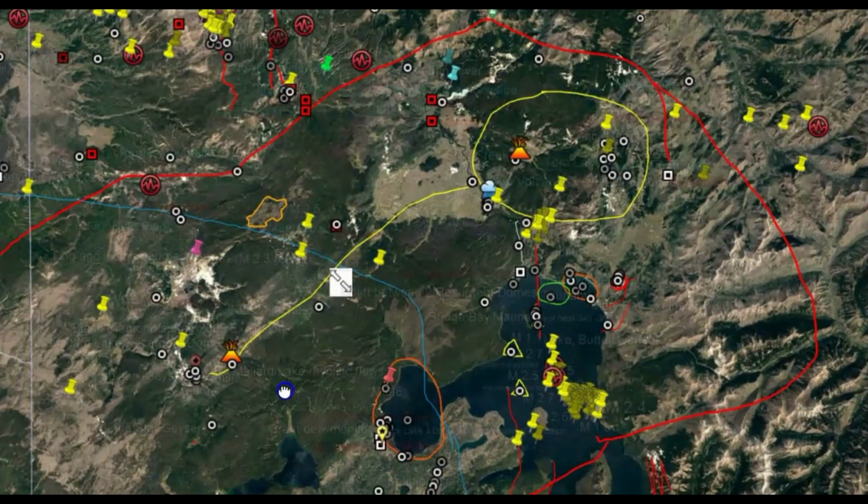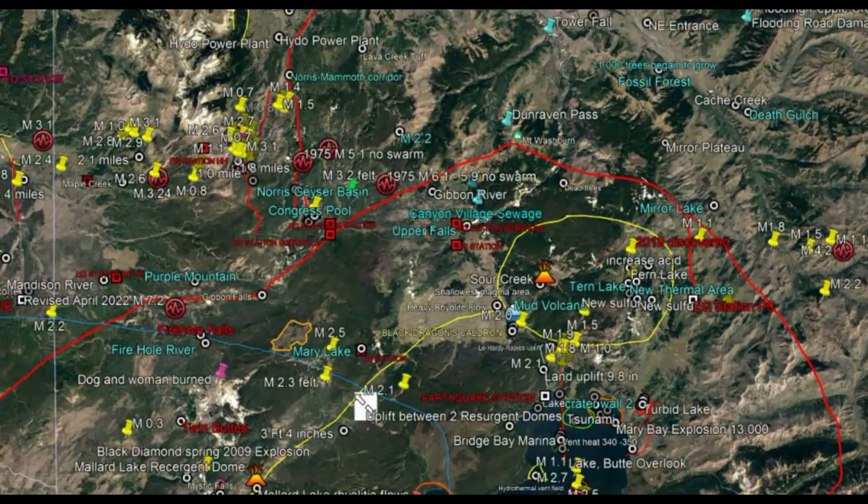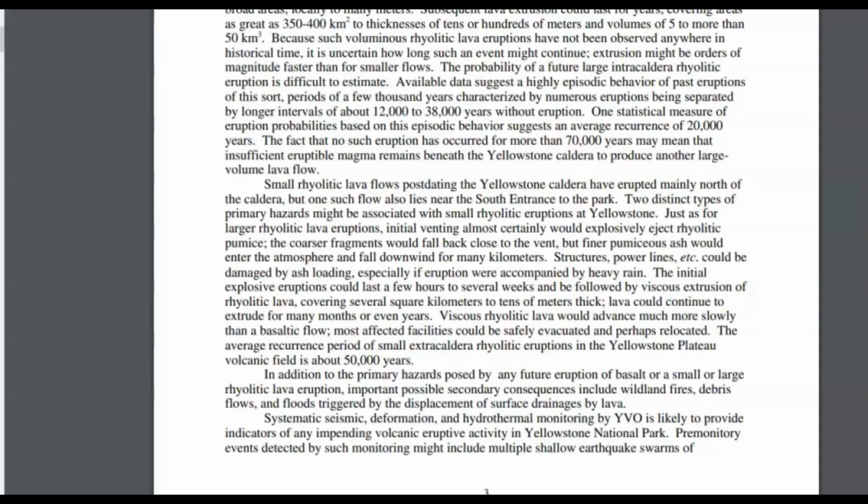Up over here, let's go up. This is the area of the earthquake swarm. People need to know the danger of another eruption. It's just a matter of time.